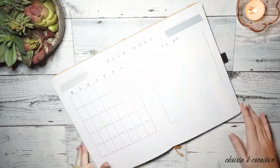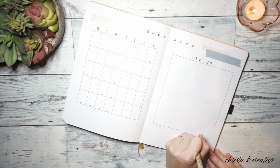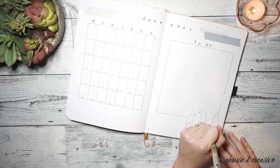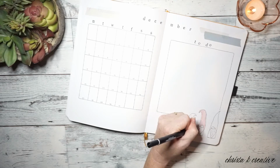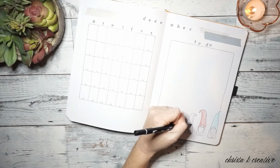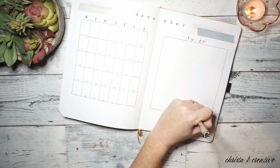This next page is just one giant to-do list, because as I'm sure all of you can relate, there's just a lot of stuff to do in the month of December, and the more room for my to-do list, the better. And before moving on, I just have to make sure I include a couple more of my little gnome doodles.